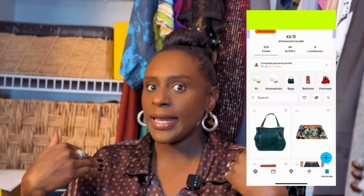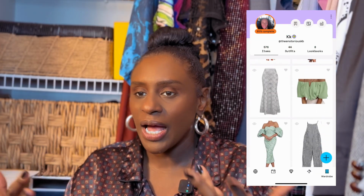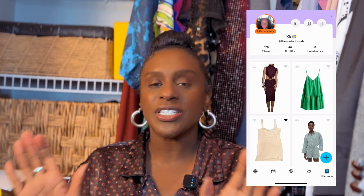But no closet makeover, restyle, new look, or even shop in your closet would truly be complete, and I would even say efficient, without using a tool like Wearing. Okay, now I'm not necessarily plugging Wearing. I am actually, kind of endorsing it. I'm not getting paid, I should say, but I love the Wearing app. So it doesn't have to be this app.